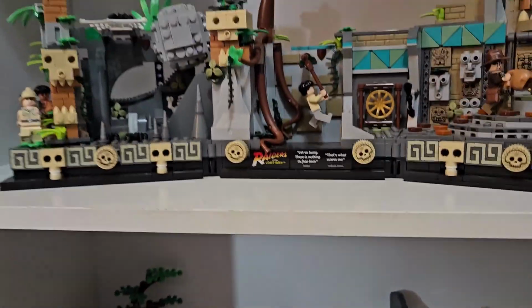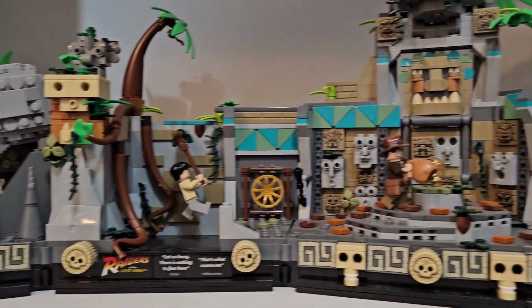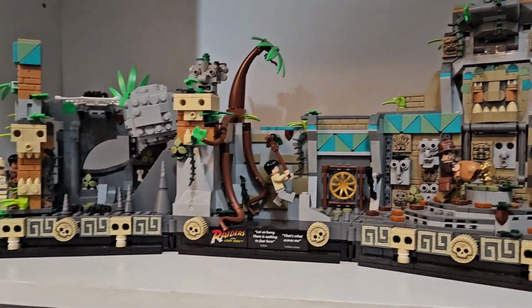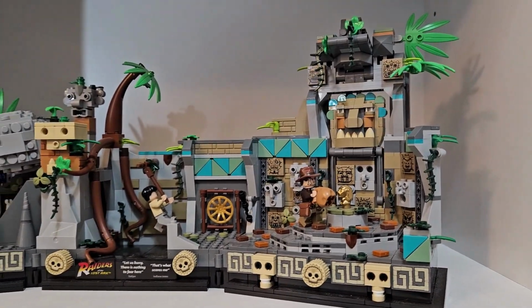This is one of my favorite sets of all time, the diorama display for Raiders of the Lost Ark. It's so clean, it looks so good. The functions to spin little dials are really super fun. So I love this set. I will never get rid of it.